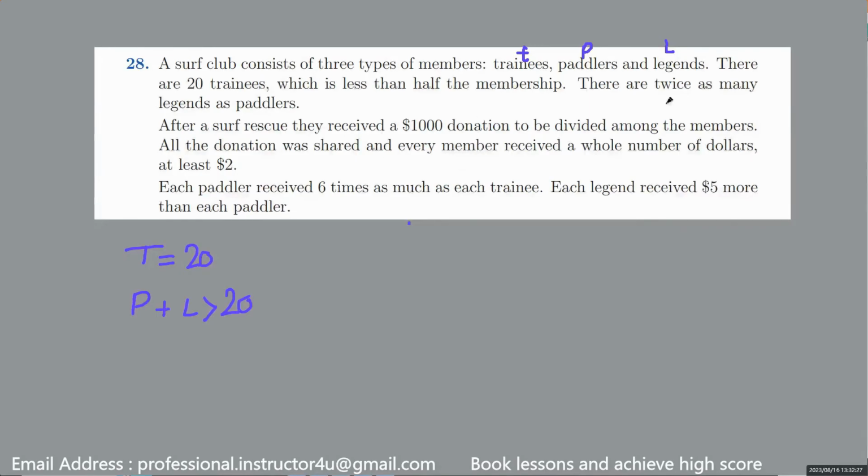There are twice as many legends as paddlers. So I'm going to write 2P is equal to L. Who is more? Legends are more than P. So remember, you give the 2 to the smaller variable. P is less, so you give it the 2. So 2 times something less is L, the larger one.